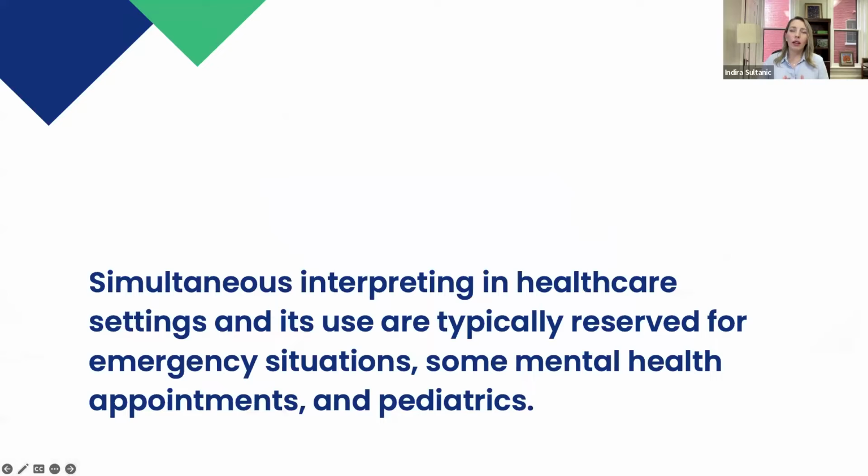Now, the widely held belief within the healthcare interpreting community is that simultaneous interpreting in healthcare settings is typically reserved for emergency situations only, or used in some mental health appointments and in pediatrics. Nevertheless, this mode of interpreting is employed in a variety of medical settings and situations outside of the emergency use, or the settings that the literature has presented to those who are training interpreters, interpreters themselves, and scholars as the primary modes, and we have been focusing on those as the modes when we need to use it.